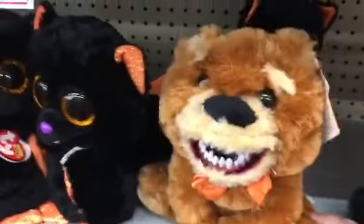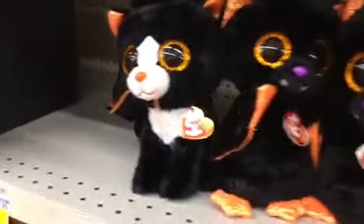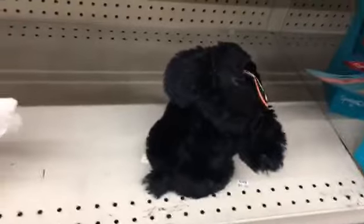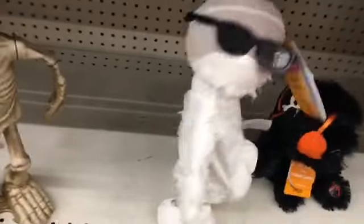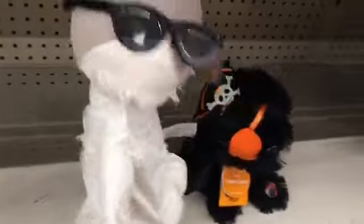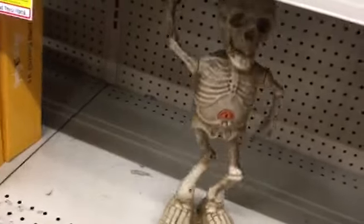And they also got a bear. Yeah, a little plush stuff. A dog that spins around. Oh, crazy. You got the twerking mummy. Fireball. They got this one. This one's cool. That too, this one's cool.